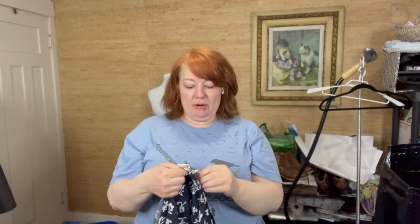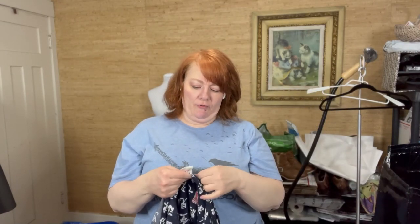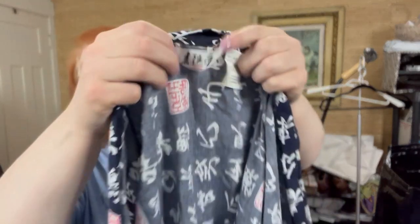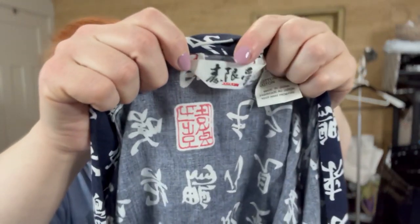Found another kimono. This one doesn't have flowers on it or anything. So this one I think would be, I don't know, for a man? It's 100% cotton, made in Japan. Here's the tag. And the tag says, Jugyu? I don't know. I don't speak Japanese.